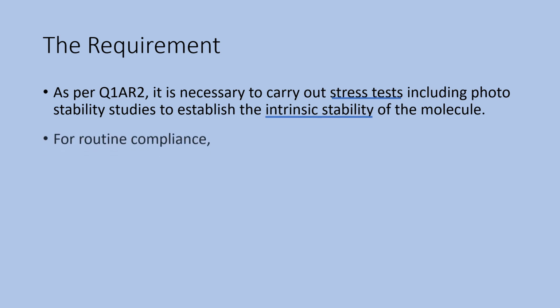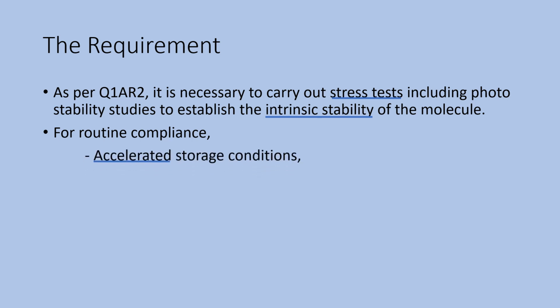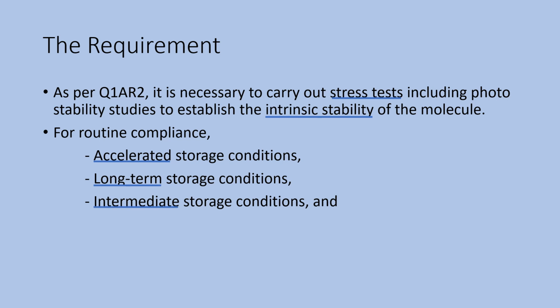Now, coming to the routine stability studies, it is necessary to have these following test conditions: the accelerated storage conditions, long-term storage conditions, intermediate storage conditions, and alternate long-term storage conditions. Accelerated study is a short-term study with more stressful conditions. That means more than normal temperature and humidity conditions. This establishes the intrinsic stability of the molecule at routine possible stress conditions.